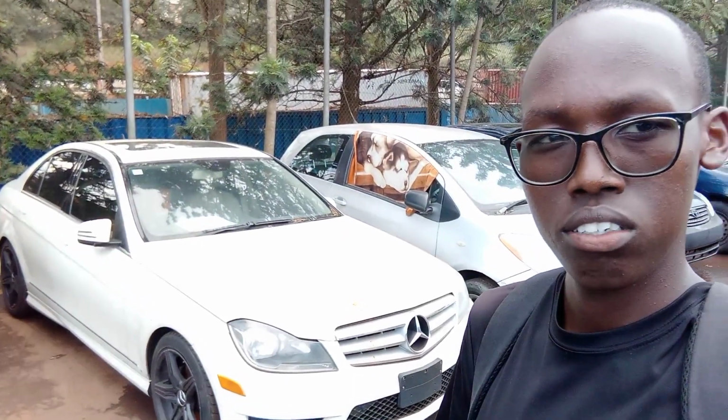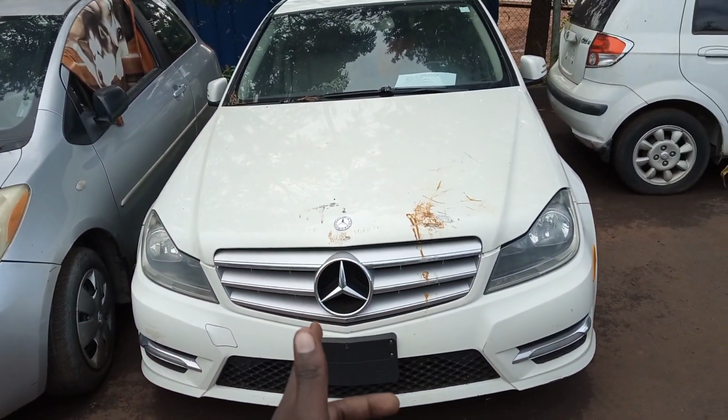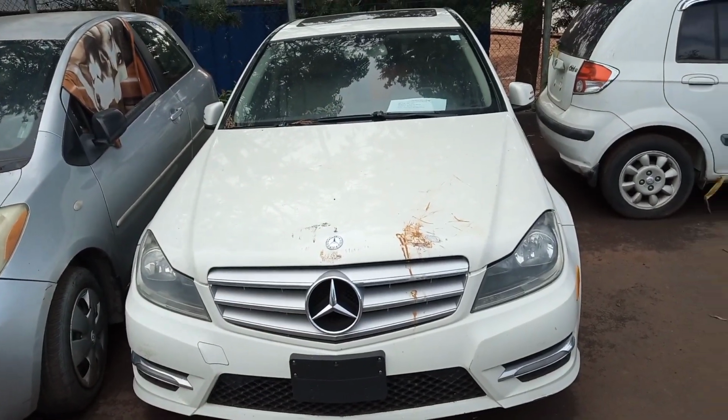And I think it's gonna be a pretty interesting one. For this car, I would say it's the best car on here, because it's one of my favorite car brands in the world. I don't know if I'm being biased or anything, but it's this car behind me. Not that one, but this one. It's called the Mercedes-Benz C250.